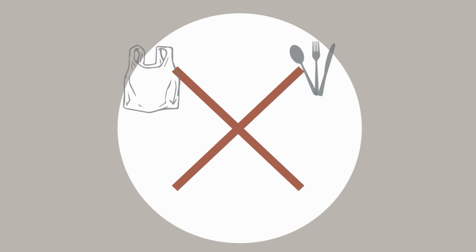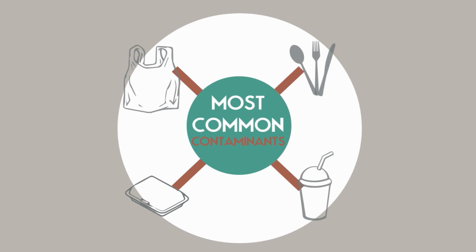The number one rule with the green bin is do not contaminate. This could be with metals, plastics, or any other inorganic materials. If these are wrongly put in the green bin, the whole pile must be sent to landfill, wasting all that precious green waste.